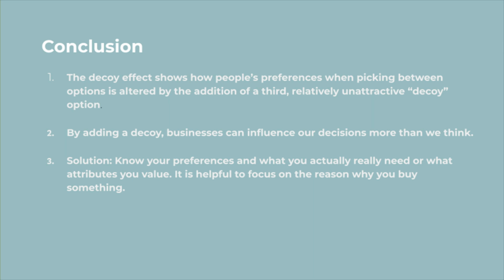But how can we protect ourselves from these tricks from businesses? It is quite simple. Know your preferences and what you actually need or what attributes you value when you're buying a product. It is helpful to focus on the reason why you buy something and to think about whether a larger version of a product will really satisfy your needs.